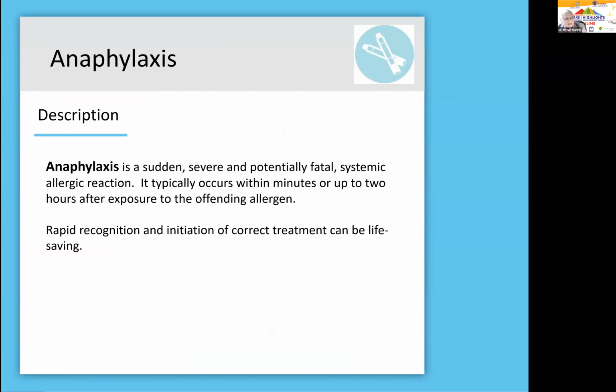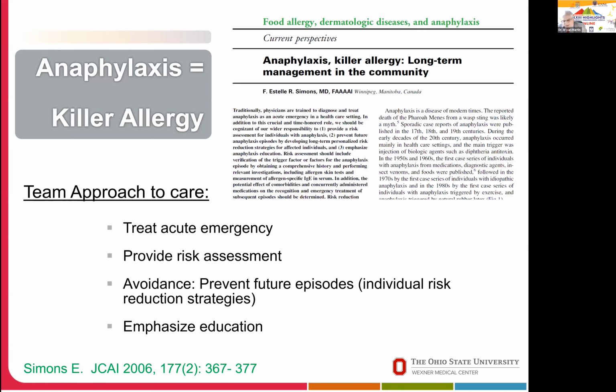We all know that anaphylaxis is a sudden, severe, and potentially fatal systemic allergic reaction. It can occur very rapidly, and we must learn to quickly recognize it and then initiate treatment because this can be life-saving. In a 2006 article that I think should be in every allergist's library, Dr. Estelle Simons called anaphylaxis a killer allergy. But more importantly, she pointed out that we have to be concerned about long-term management of anaphylaxis, and she emphasized the team approach to care.